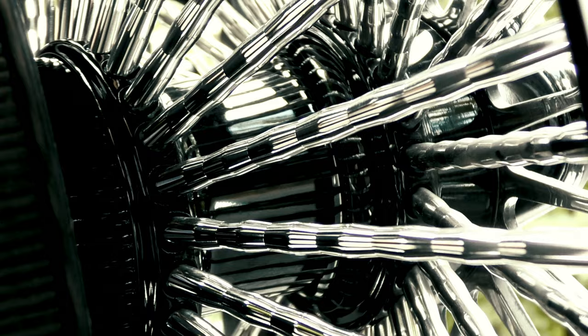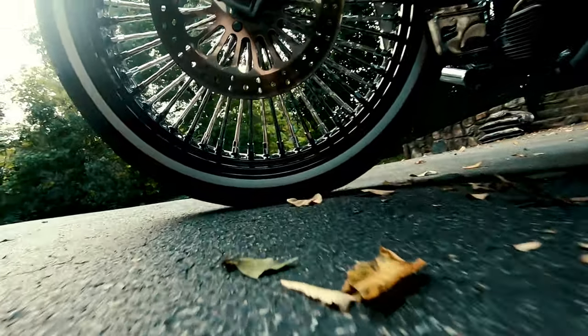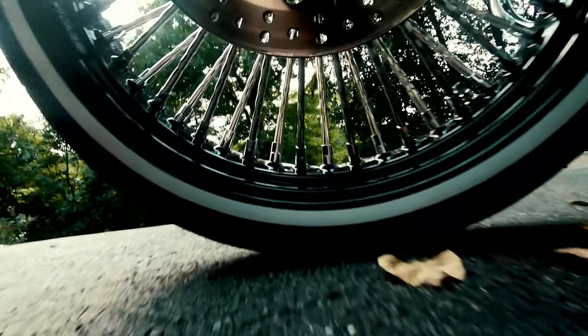This is my second pair, and I haven't had a single problem. My last set of DNAs, I didn't check the tire pressure for like 2 years. When I finally checked it, I was down about 1 pound. So it clearly doesn't leak whatsoever.